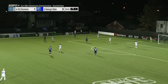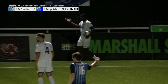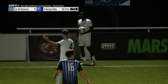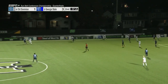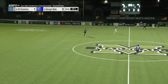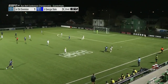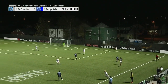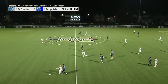29 fixtures have been, are currently being played, or will be played around the country today. Relatively light 7 p.m. time slot. Charlotte and South Florida doing battle out in the American Conference. Coastal Carolina falling to West Virginia. Marshall falling to James Madison in the first two matches of this Sun Belt Conference tournament. Should this result hold, it would be Georgia State through to the semifinal round to face the Dukes.